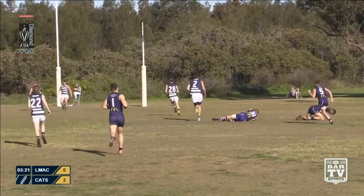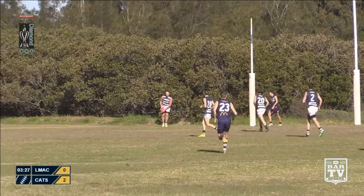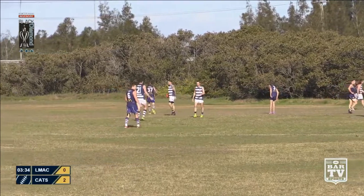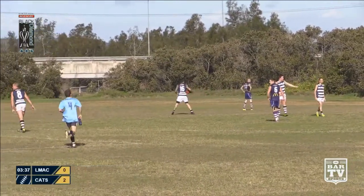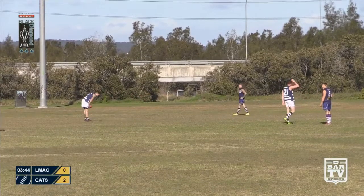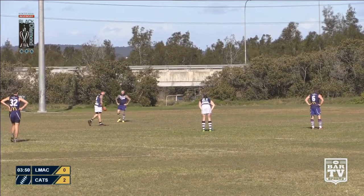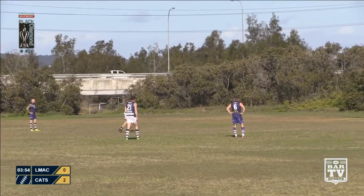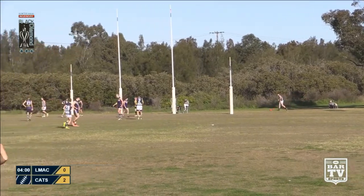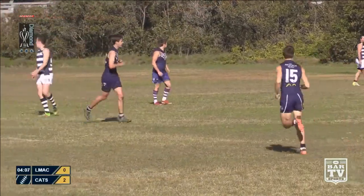Damon Torelli goes up for the mark, has missed it, picked up by Muswellbrook. And they run into goal. Mark on the point post. He's going to centre the ball. He's got an easy kick in front. He's missed a relatively easy kick there, and then it's another behind for Muswellbrook.